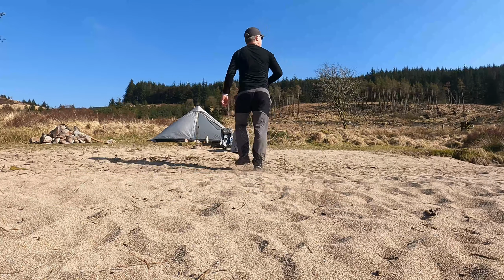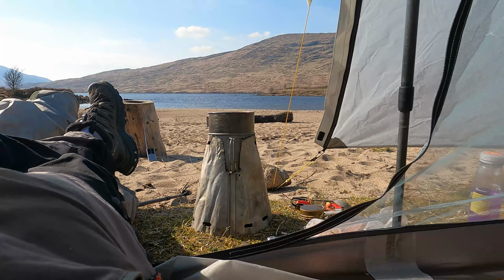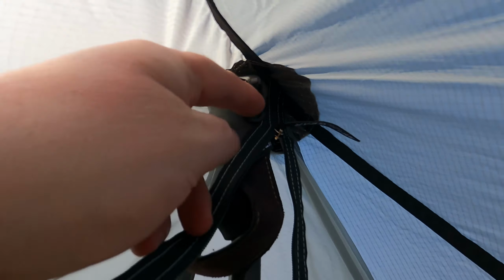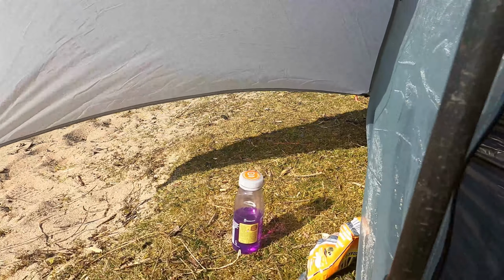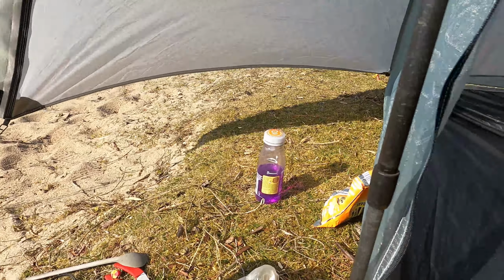So it makes for a good lunch shelter if nothing else. Right, tea is on. You can also see there's a wee hanging loop in here for a torch. Doesn't suit for a candle lantern because you would burn the mesh below it. But it's okay, I can put the candle lantern in the vestibule, which is very generous. There's absolutely no problem with the space you get in this.